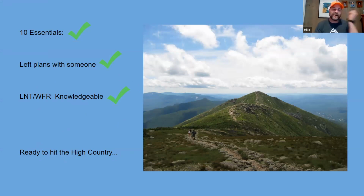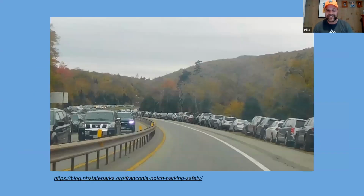And you jump in your car and you head there and you pull up to the trailhead. Oh, and this is what you see. Oh no, that's awful. So this is an actual photo of Interstate 93.